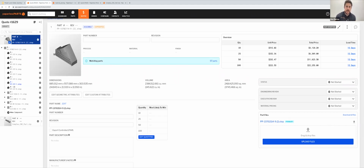Yeah, another great question, Rebecca. How long does it take to get the system up and running? It totally depends on each shop's requirements. Again, I've seen it done in 2 weeks. I've seen it done in 16 weeks. So it really depends on how many people are going to be involved. How intricate is your current quoting process?